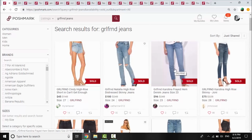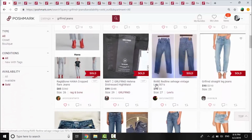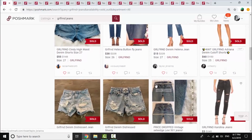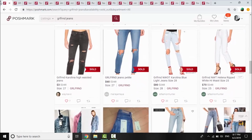Next one is Girlfriend jeans. So the word girlfriend without the vowels is what you're looking for. And again, these are sold comps, nothing is filtered. It's just what comes up when you search it. So we have 45 for a pair of shorts, 100 for some skinny jeans, 96, 75, 160, 175, 125. Again, really nice solid comps pretty much all the way through. We have a few down here that have sold for less. That happens with almost every single brand, but overall, we're definitely seeing some great comps with this brand.